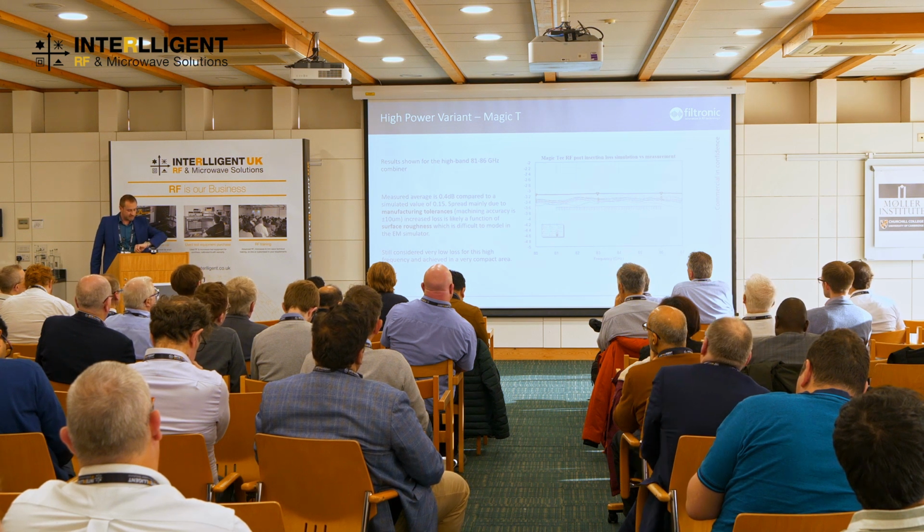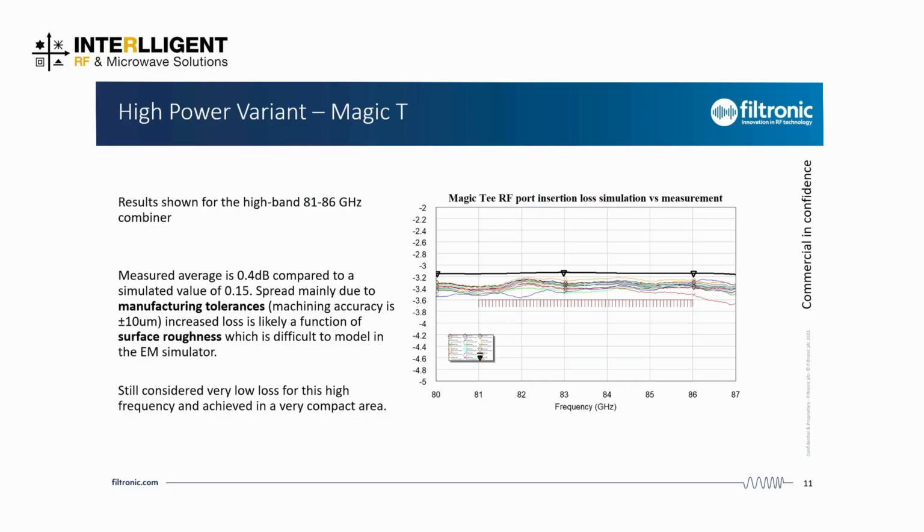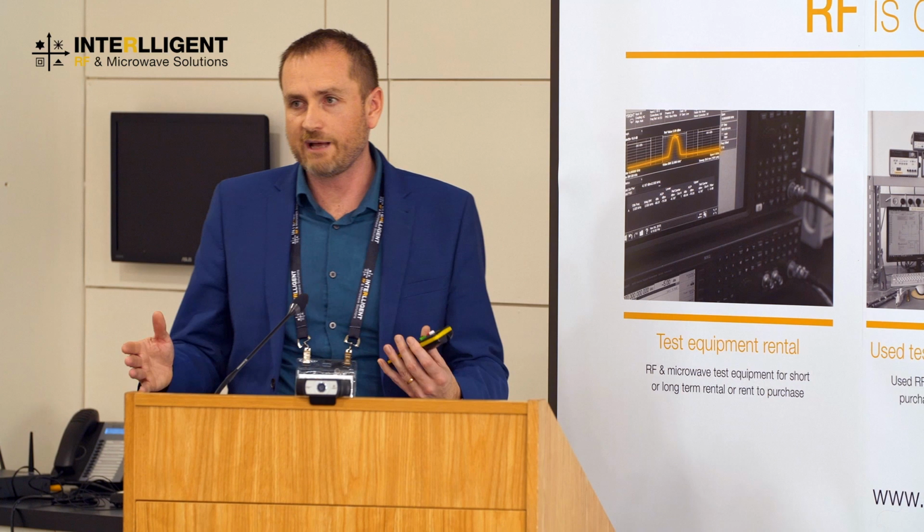So here's a few results for the high power variant, Magic T. We get about 0.4 dB loss in the combine, which isn't very much at that frequency. Actually, it's a pretty good result. The simulated value is about 0.15, but that doesn't take account of things like surface roughness of the metal, so we expect to see that come down a bit. You get a bit of spread as well, but not too much. And that's all to do with that manufacturing tolerance.